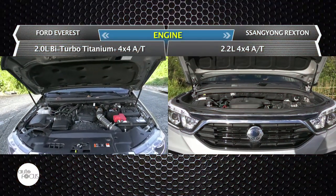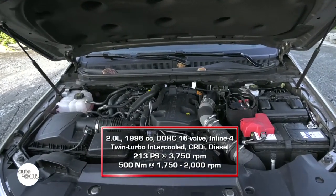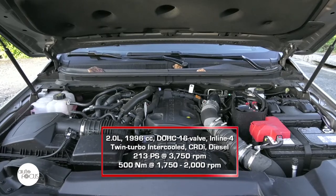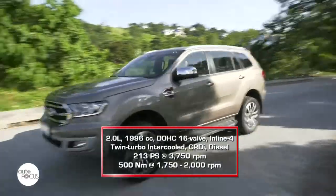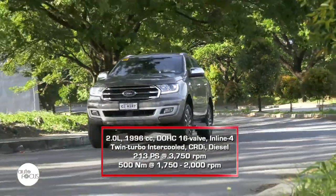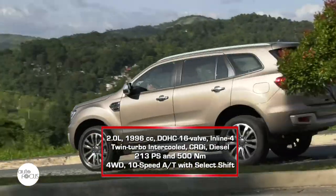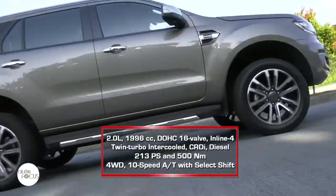Comparing powertrains, the 2020 Ford Everest 2-liter bi-turbo titanium plus 4x4 automatic is powered by a 1,996cc DOHC 16-valve inline-four diesel engine with twin-turbo intercooler that is said to generate 213 horsepower at 3,750 revolutions per minute and 500 newton-meters of torque from 1,750 to 2,000 RPM. Power can be sent to all four wheels via 10-speed automatic transmission with select shift.